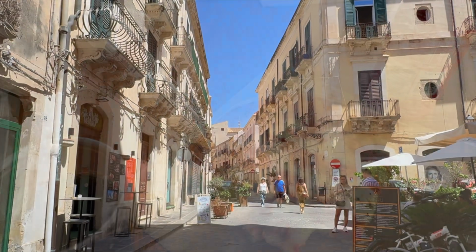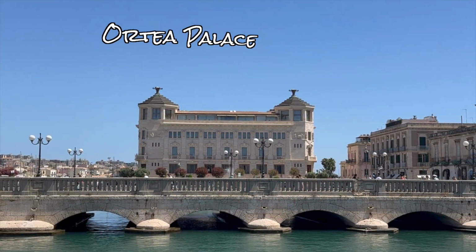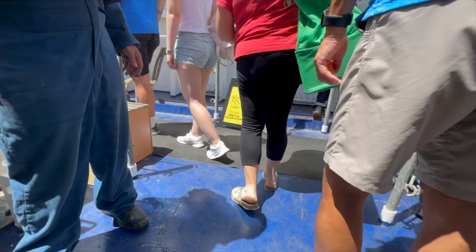After our walking tour was over, we grabbed a bite of local cuisine, which was pizza. Once back on the ship, this was our evening's entertainment, but that wasn't all.